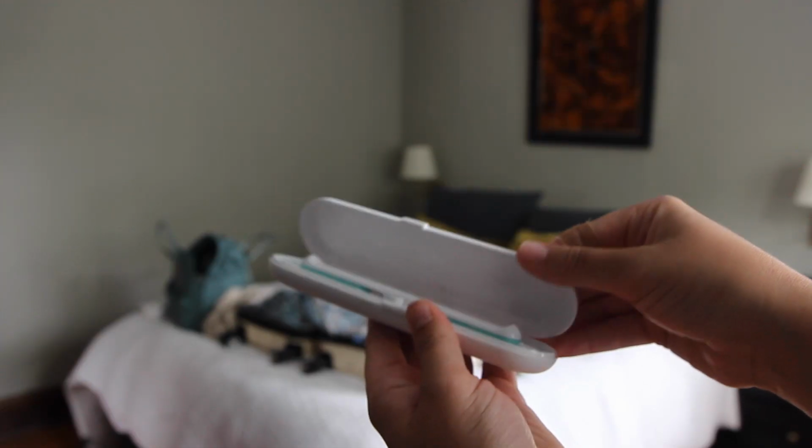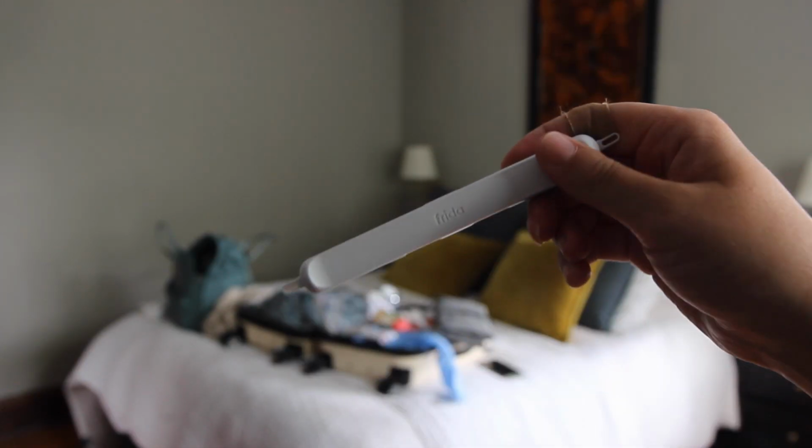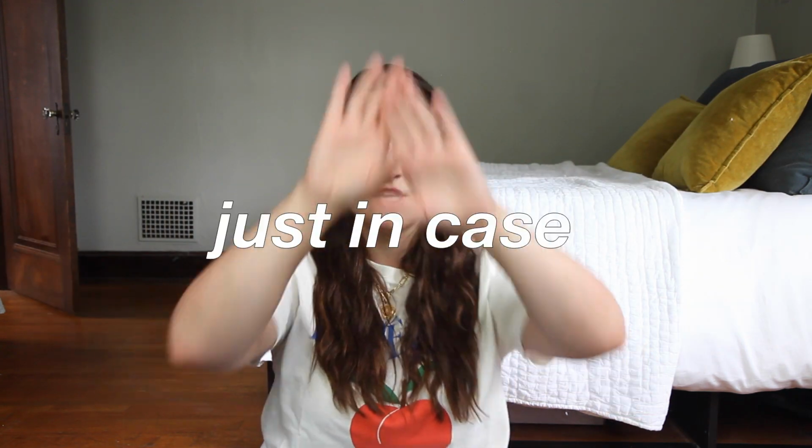One of the last little things in my diaper bag is this little Frida tool. This little tool is awesome because if you have a little booger, little earwax, I know that's gross, but anything that kind of needs your attention, this little tool is great. I do have some of these just in case. That is my catchphrase for this whole video: just in case.